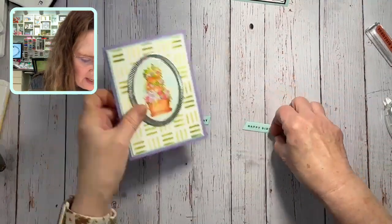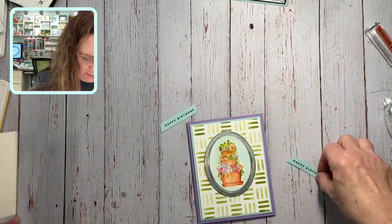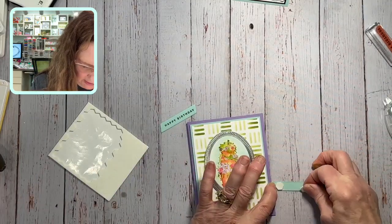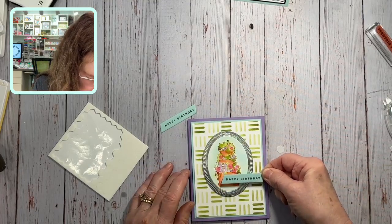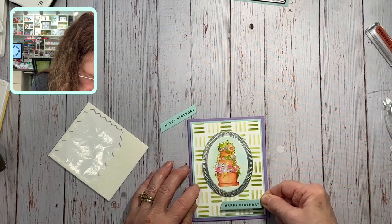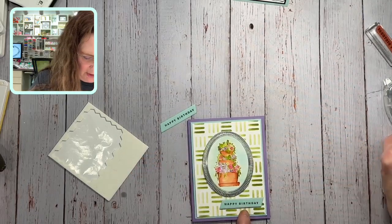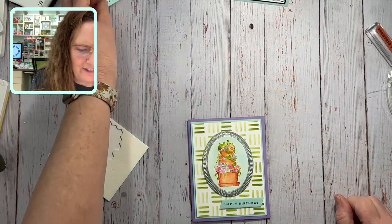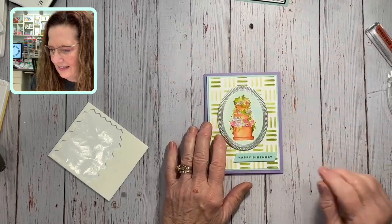So here we're going to pop up this happy birthday. I hate to cover up some of that pretty watercoloring. I may have to put it down. What would you do? Oh gosh. I want it up here, but I worked hard on that watercoloring. I may just put it down here. I want the person that I'm sending it to to see all the watercoloring that I did.